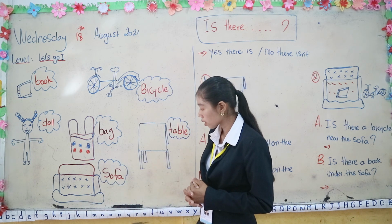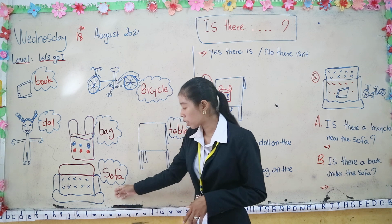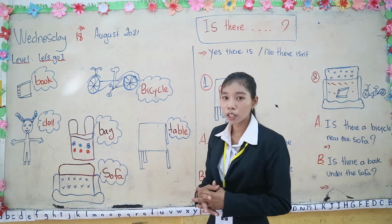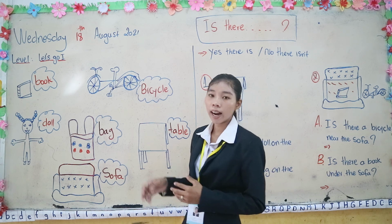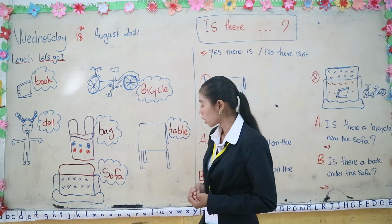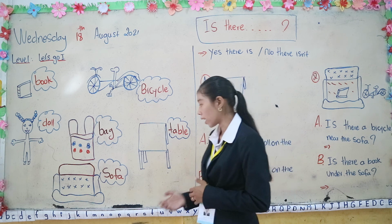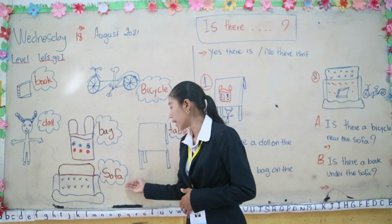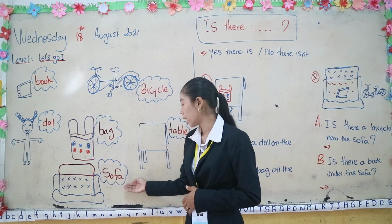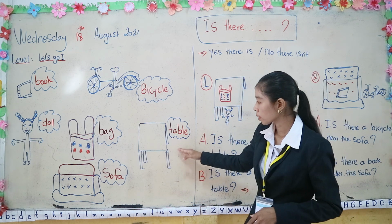Next, this one. You see it at your home, right? For me, my room does not have this one, but in my parents' room, I have this one. How about you? Do you have this one? So we call it sofa. The word sofa has only four letters also. The first is S, next O, then F, and the last is A. S-O-F-A, sofa.